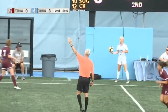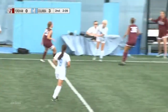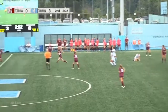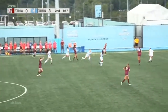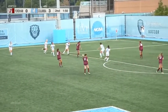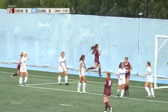At one point last year, the Lions had put together six straight clean sheets. One of those, an 11-goal performance against Widener. That was just tremendous. I believe during that run, during the Ivy League, I think Columbia went to 5-0 maybe at one point. Goodness. In the league. With a shutout of Princeton in that stretch as well.